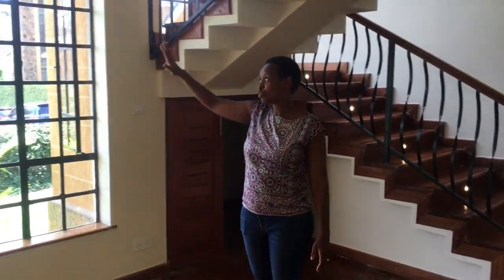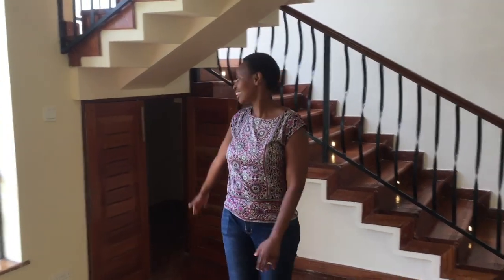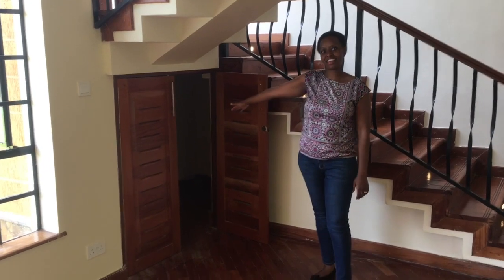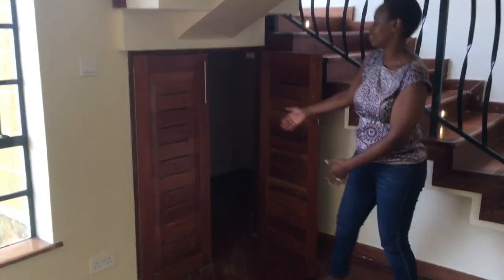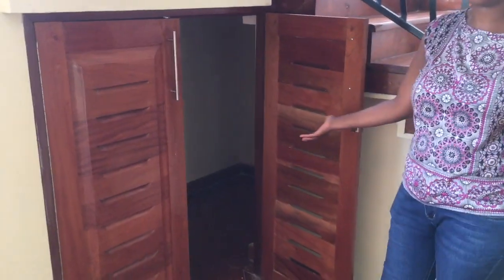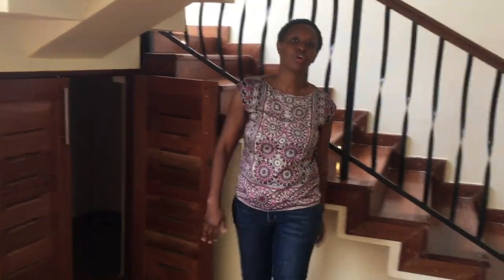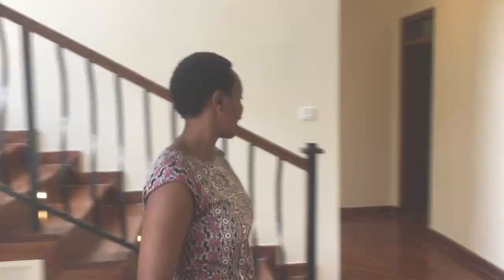So here I'm standing in the dining area. It has a beautiful huge window that allows more natural light into the room, and you have an understairs storage space. Some people call this a golf store for some reason, I don't know why. But I guess you could fit a golf club in there or a small child.